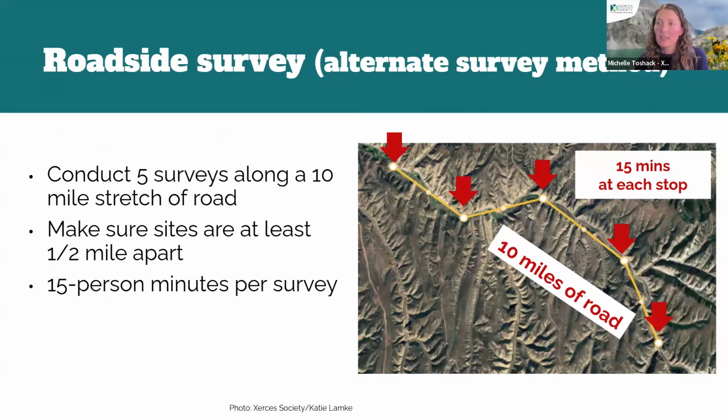The way that you do this is that you conduct 5 surveys along a 10-mile stretch of road. You want each of those sites to be at least a half a mile apart, and you are doing the same methodology as you did for a point survey, but a shorter time frame. So at each of those 5 sites, you are searching for bumblebees for 15 person minutes.